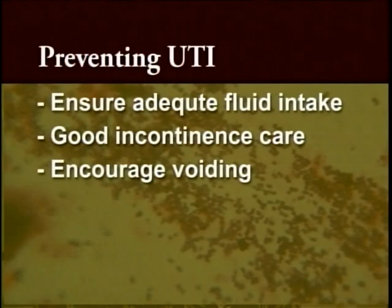Increasing fluids, increasing emptying of bladder, good peri-care, these are all things that can help decrease the risks of bladder infections in your resident.